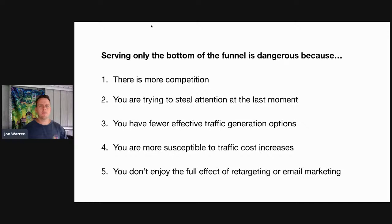And once again, serving only the bottom of the funnel is dangerous because there's more competition. You're trying to steal attention. You have fewer effective traffic generation options down there, which means that you're at the mercy of the few that you can use. You're more susceptible to traffic cost increases because you're going to be paying for more of that traffic. If the ad costs go up, right, and on high ticket drop shipping, your margins are not going to be massive. You become very susceptible to your marketing becoming unprofitable.